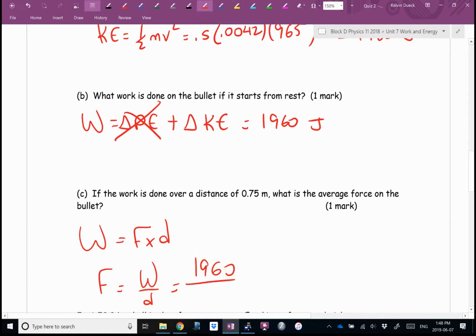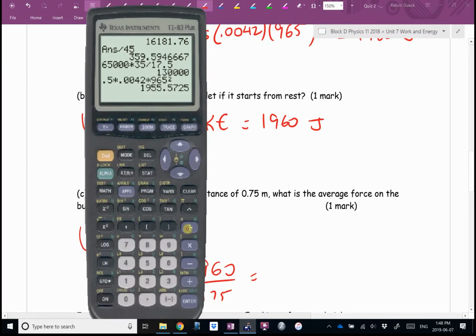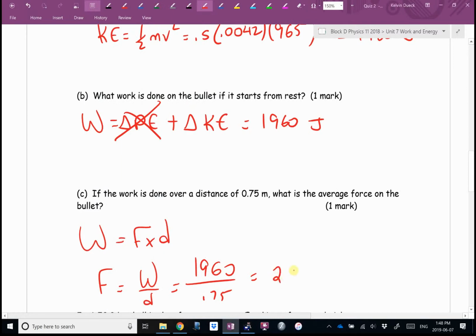It's going to be 1,960. I'm going to use my answer button, divided by 0.75. It's going to be this number divided by 0.75, and I get 2,607.4. I'll go 2,610, and it's a force, so newtons.